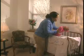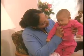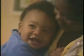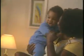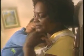Baby's brains don't grow by themselves. But when you sing to your baby, talk to your baby, and play with your baby, their brain cells learn to grow. So sing to your baby, talk to your baby, play with your baby.